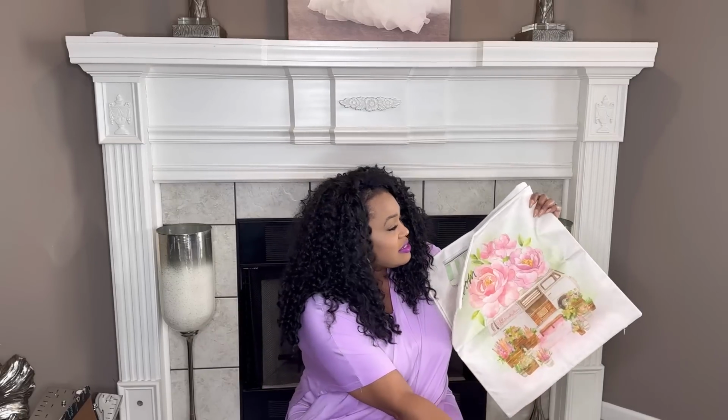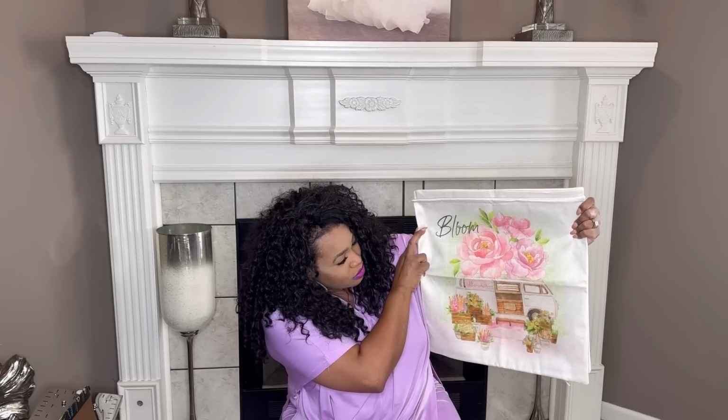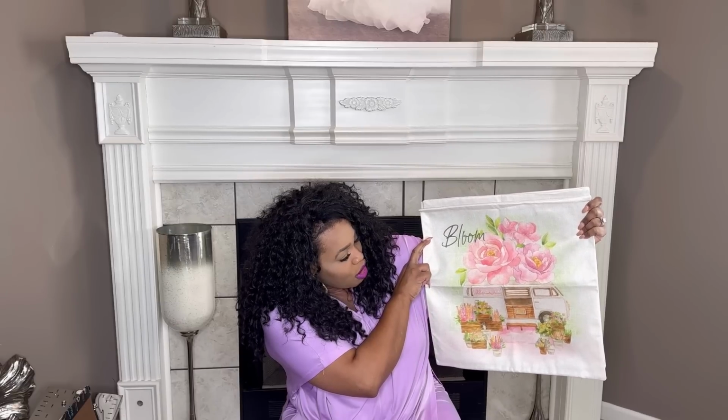And so here is the second one, guys. Just a real pretty little set. I think it's like a little trailer or something, a little RV.